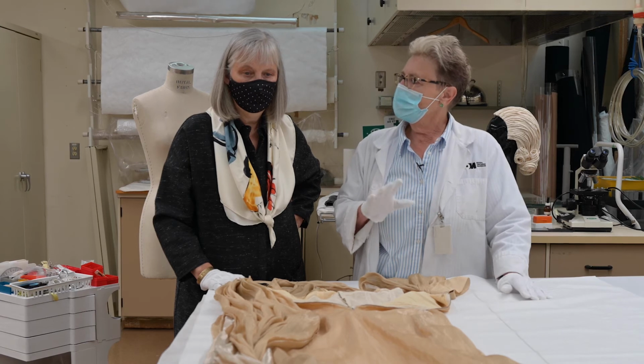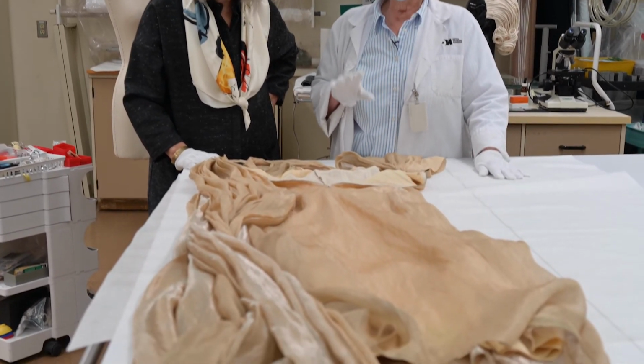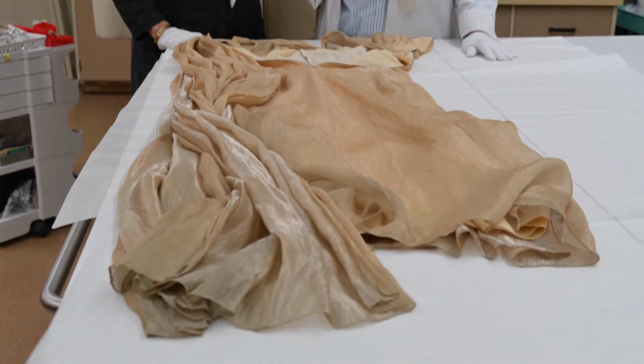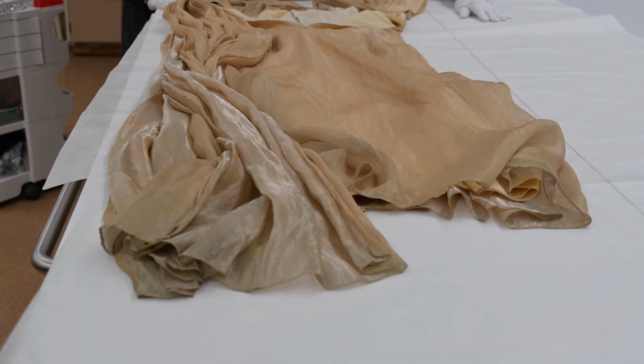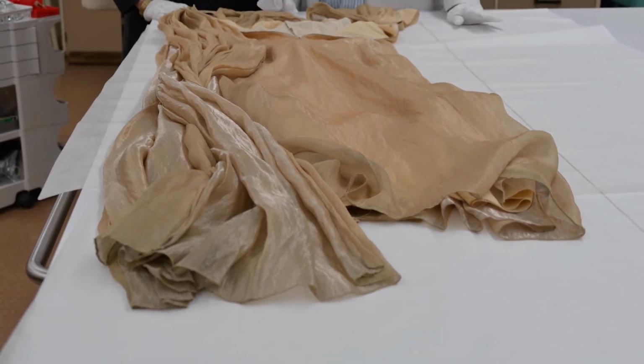I would leave well enough alone. I think you can do a lot with lighting. Right. In order to improve the look, because sometimes stain removal can cause a lot more damage than the good that it does. Right. So yes. I would avoid that. We've learned those lessons too, alas.